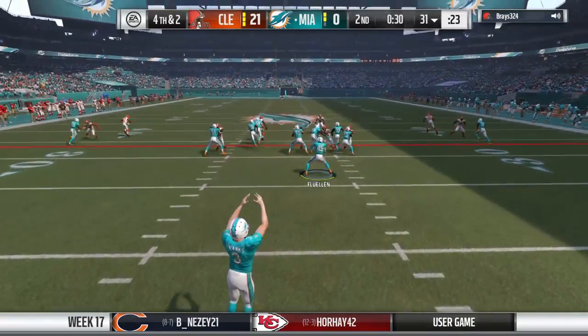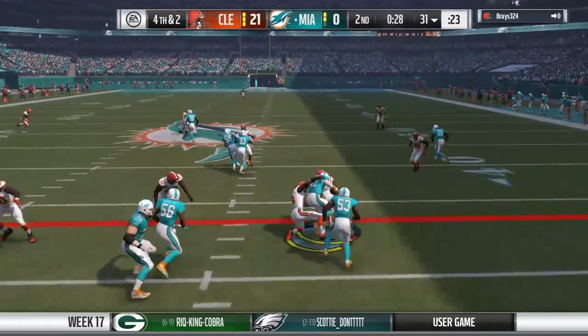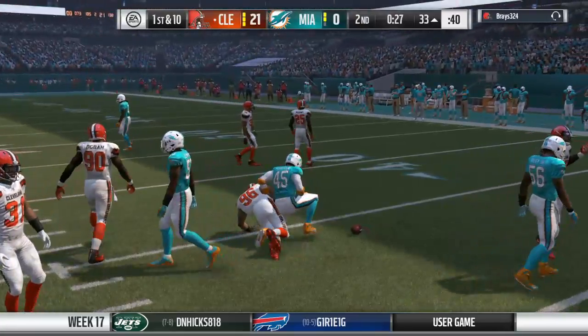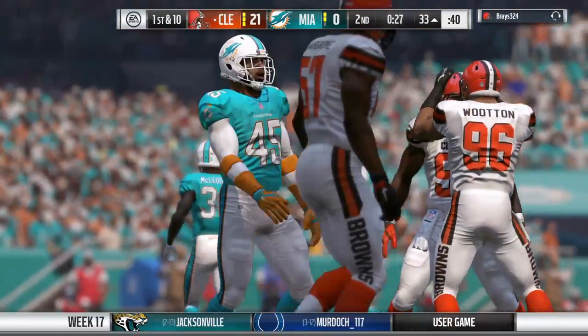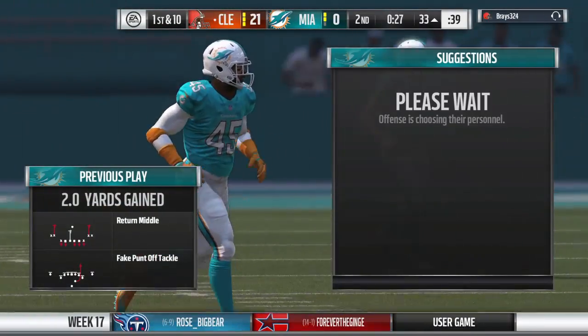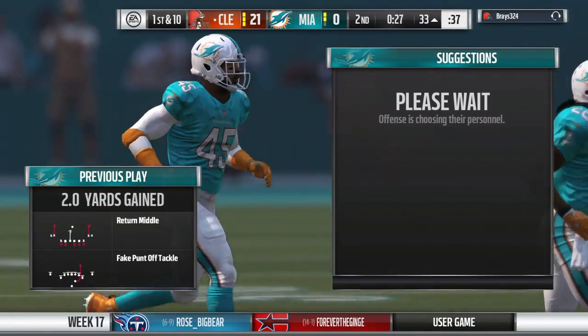And look at this, another fake, and he will not make it. No way, I was over the fucking line. Oh my. Are you kidding me? I was over the line. No, can't review it. You got the field goal pretty much in the bag.